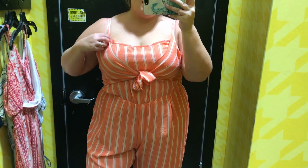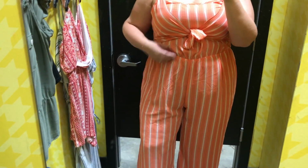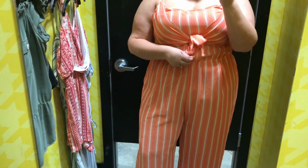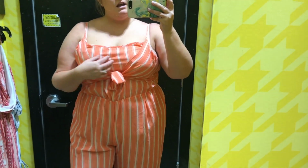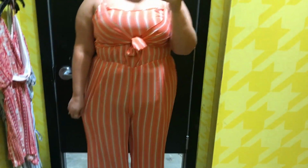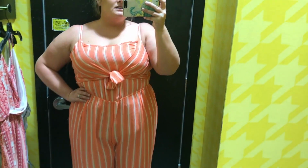Okay, this is the very last thing. It's this peach and white striped jumpsuit. It does have a little cinching in the waist. Same deal though, I feel like it's a little bit short right there. This part I thought was a little cute, a little nice touch. Straps are adjustable. Oh, it's got this little bit of ruching in the back. So it's okay. I don't feel like this is very flattering. But I like the concept. It's long enough too, which is nice.